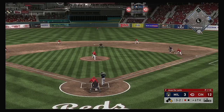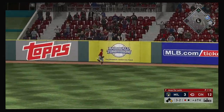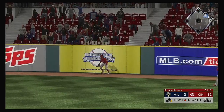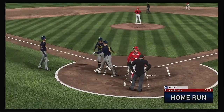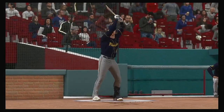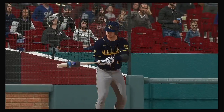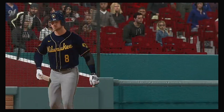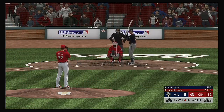Now the 3-2 pitch. And it's belted high and deep into right center. Center fielder going back. A leap, but he can't bring it back into the park. It's a home run. Ryan Braun will get the call here as he'll hit for the pitcher. Number 8, Ryan Braun. Still only one out in the inning.